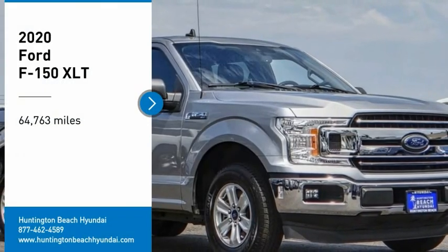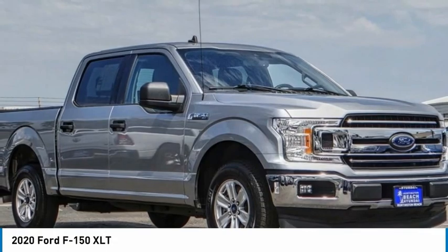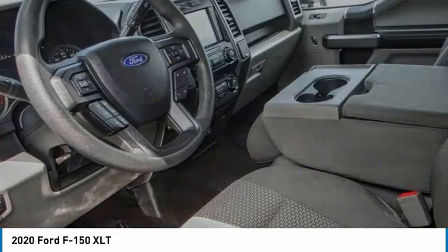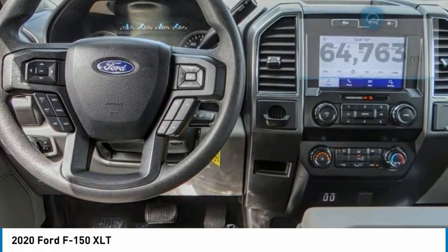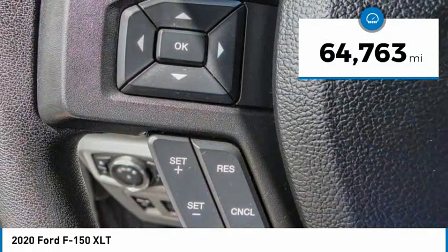A ride in the 2020 F-150. A Ford F-150 knows how to handle any situation. It's built to follow orders, no whining. This vehicle has less than 65,000 miles.